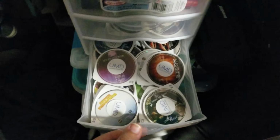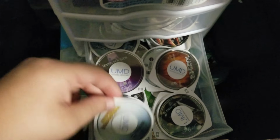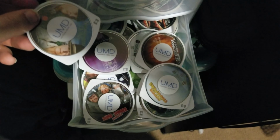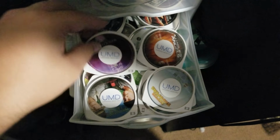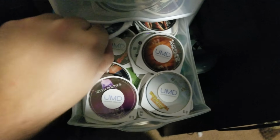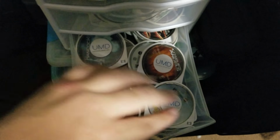And then down here, PSP movies. These are extremely cheap, so I like to buy them. Super Troopers, Secondhand Lines, Dumb and Dumber. £7. I haven't watched that. I buy them in bulk. People on eBay will sell like a pack of 5 for $20. So I just buy them.